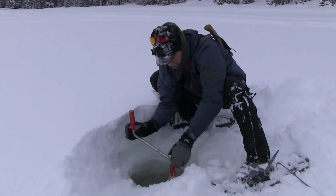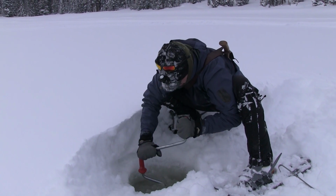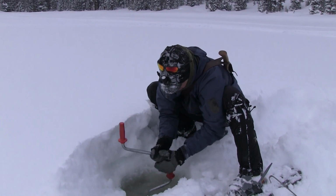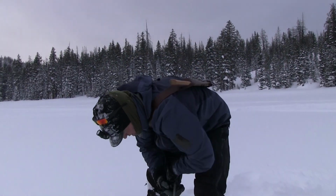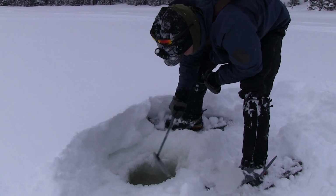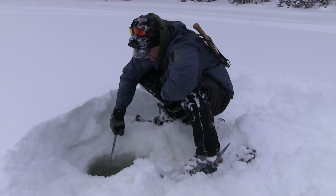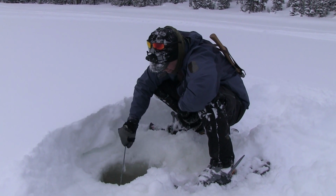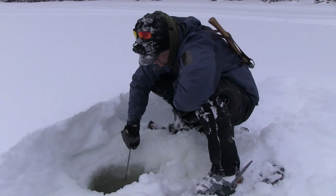I'm not going through that wet with a hatchet. That's no fun. Oh, I think that may have broke through. I hope so. That's some deep ice. This is what happens when it freezes, and then it snows, and then it melts, and then it snows on top of it. You've got multiple layers of ice and water you've got to cut through, and tons of slush you've got to dig out. Otherwise, your hook won't even make it in.